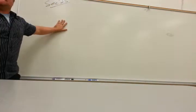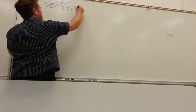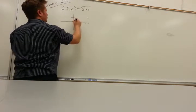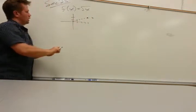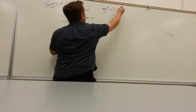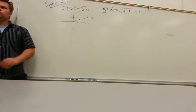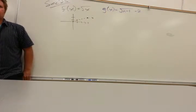And what we did last time was just to look at some very basic ideas. We started with a square root function, and that, of course, has this shape here. And if I come in and I say, okay, what two shifts, what two transformations does that thing represent?